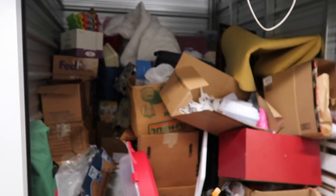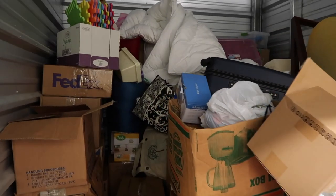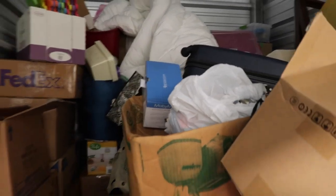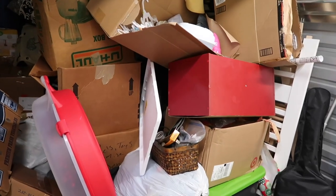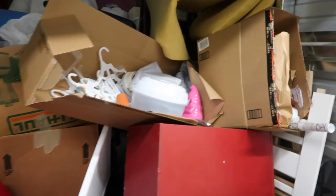Today we have a 7x10 household storage unit, and man, is it pretty packed in here, guys. So we're gonna go through this. We don't have a ton of time, but we're gonna kind of go through this. What I liked about this unit was all the boxes here, all the boxes back there. I paid $375 for this thing. And what I don't like about it was the boxes up here where they were tore into. And so that's what I do not like about it.